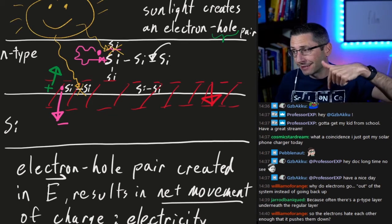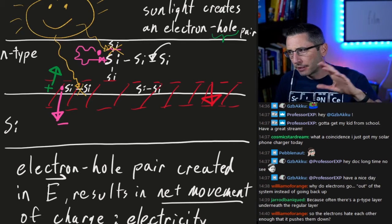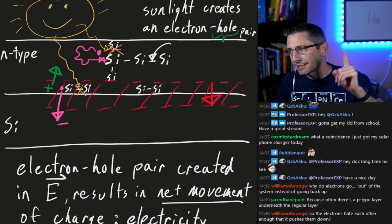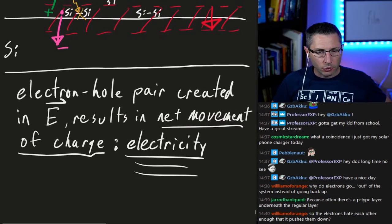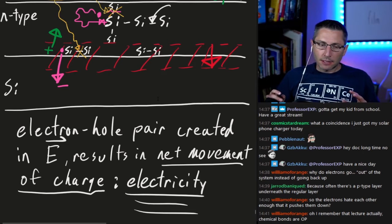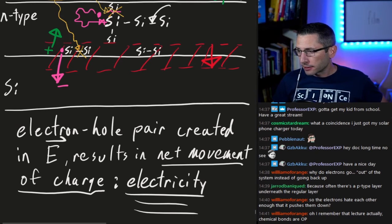And the way I drew it in the picture, it's down. But it could be up, depending on how you sandwich the layers. But in here, it's going to push positive things up and negative things down. And so that's why I've drawn the negative sign going down. You could orient it the other way. The big point here is that you have this movement of charge, which is what we're after. That's what's called electricity.